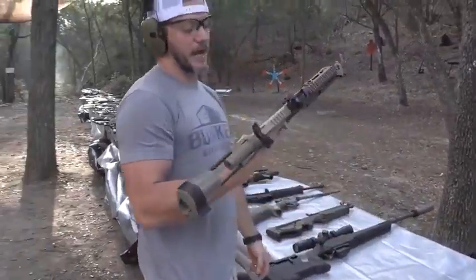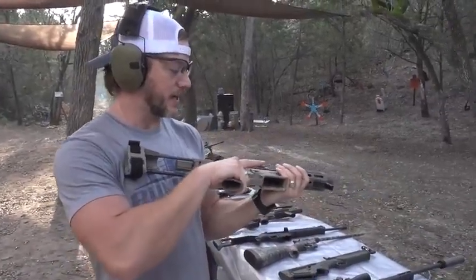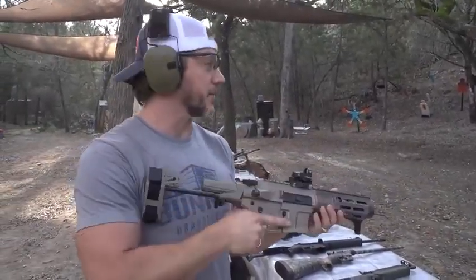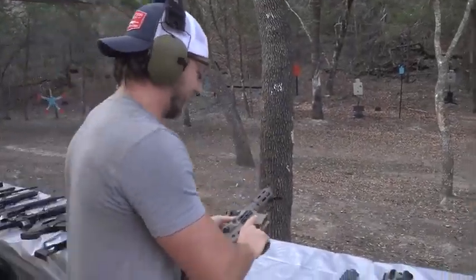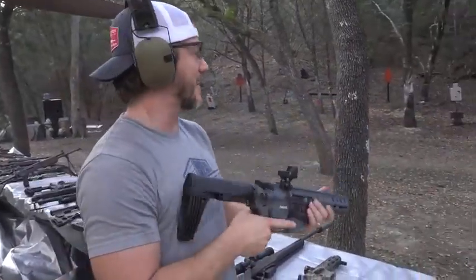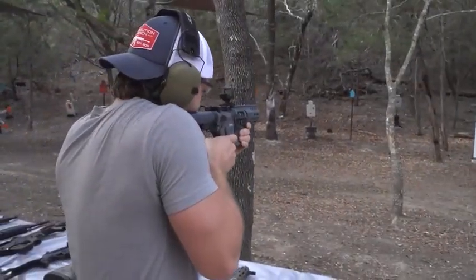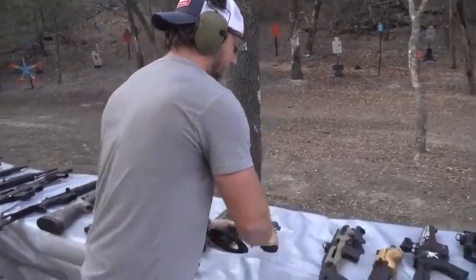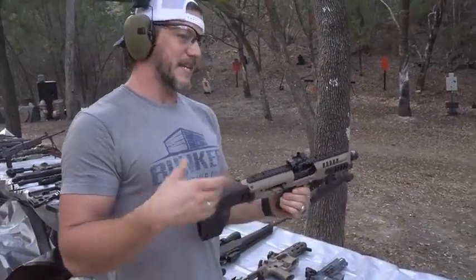This is a Maxim Defense MDX, chambered in 7.62 by 39. Tiny little baby gun. I love it. This is a CMMG Banshee, chambered in 5.7, same as the FN57. Tiny little fast moving gun. Love it.